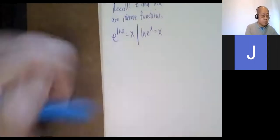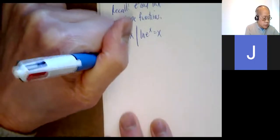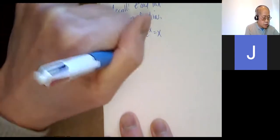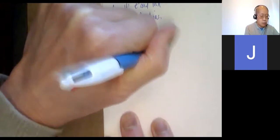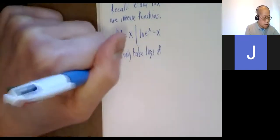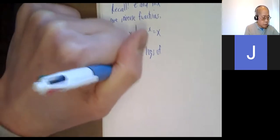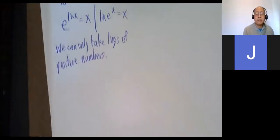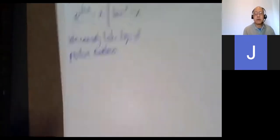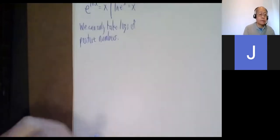Also, a reminder: we can only take logs of positive numbers. So if you end up getting an answer, but when you plug back in you take the log of a negative or zero, that's a no-no. You can't do it, okay?